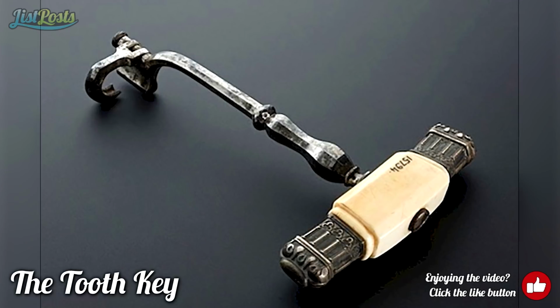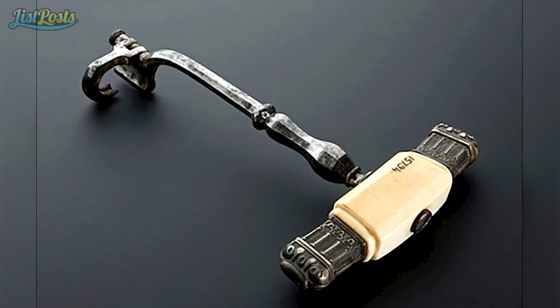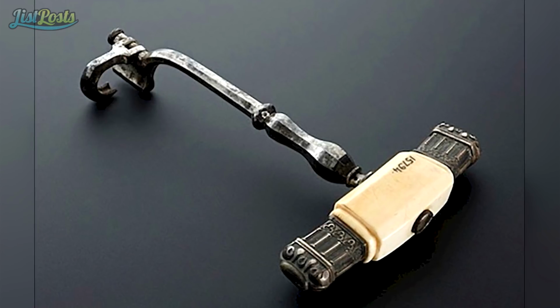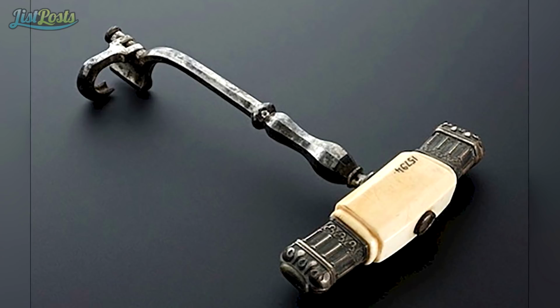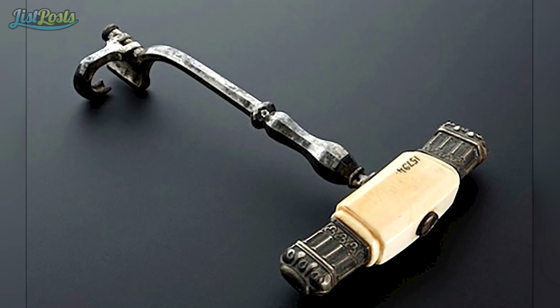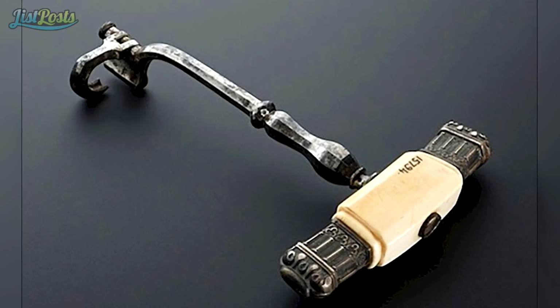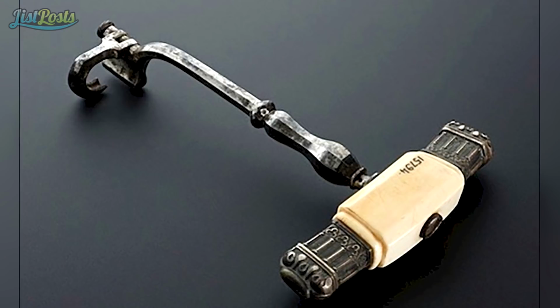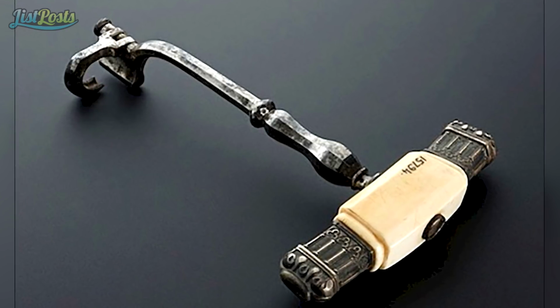The tooth key. Are you suffering from a severe toothache? Well, you're in luck, because this little device, known as the tooth key, can pull just about any tooth out, freeing you from the pain. That's if you're one of the lucky ones. If the device could not pull your tooth out the first time, your tooth would be shattered by the device, and then you're in for further surgery.